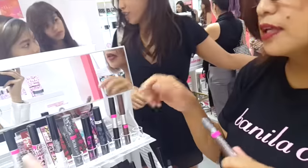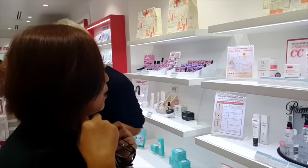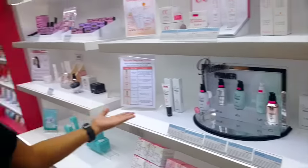Then, meron tayong fixer. Ano si fixer? Pinifix niya para hindi po nagka-clump yung lashes nyo. So pwede mo siyang gamitin sa iba, ma'am? Sa iba man. Ah, gets. Yung primer sa iba.